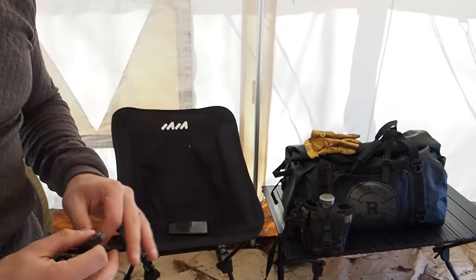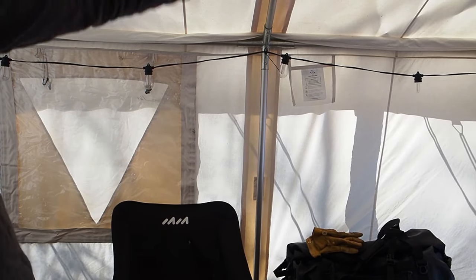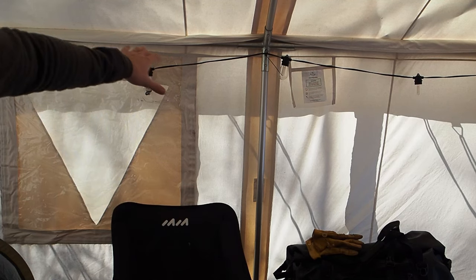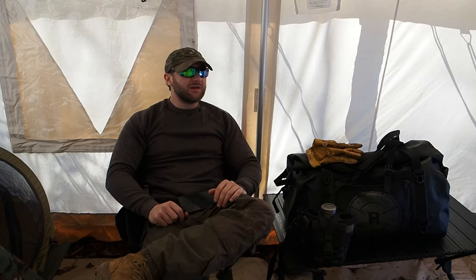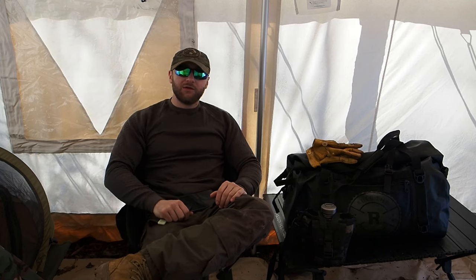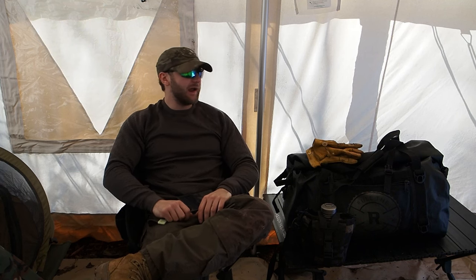I'll put it mid-level, kind of where my lights run, because then it's not up at the peak, but it's also not down low where all the cold air sinks. I'm going to put it on this far corner away from the wood stove itself. But yeah, this is the type of weather this tent was made for, baby. I'm going to leave the lights off right now because there's plenty of light coming in through the sidewalls. It's not quite as bright as the exposure is showing on the camera right now.